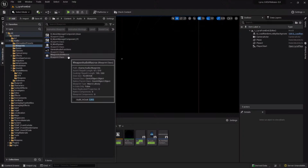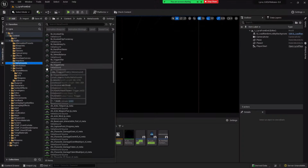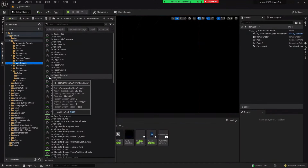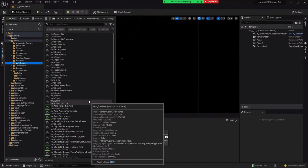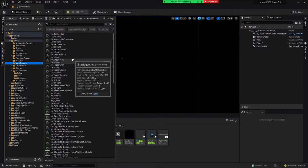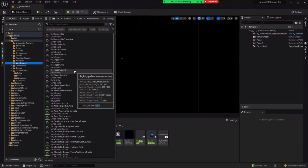All right, let's see some MetaSounds. These darker green assets are MetaSound graphs. They are not source audio. They are custom MetaSound nodes that the designers made for particular purposes, which we can get into as we start exploring them. The ones with the lib underscore prefix are mostly ones I made, generic reusable utilities, like a function you would reuse, such as randomizing stereo panning.